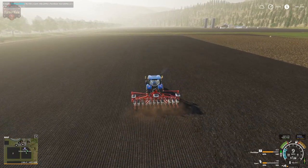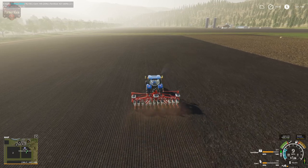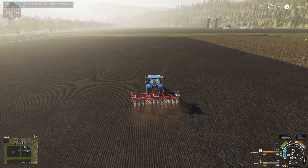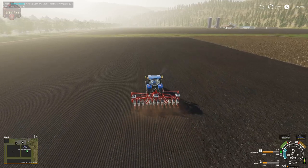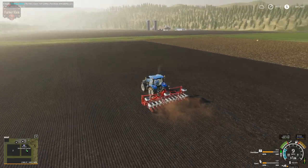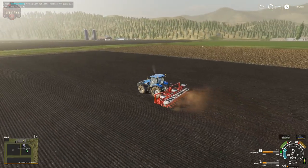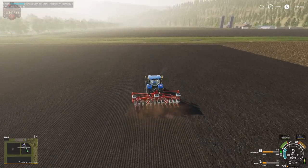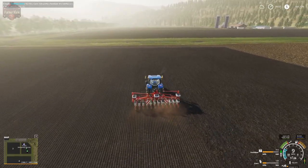Come back maybe early afternoon, get the field planted, finished up. But yeah, this tractor and this planter have been working really well together. Pretty impressed with the capabilities of this T6.